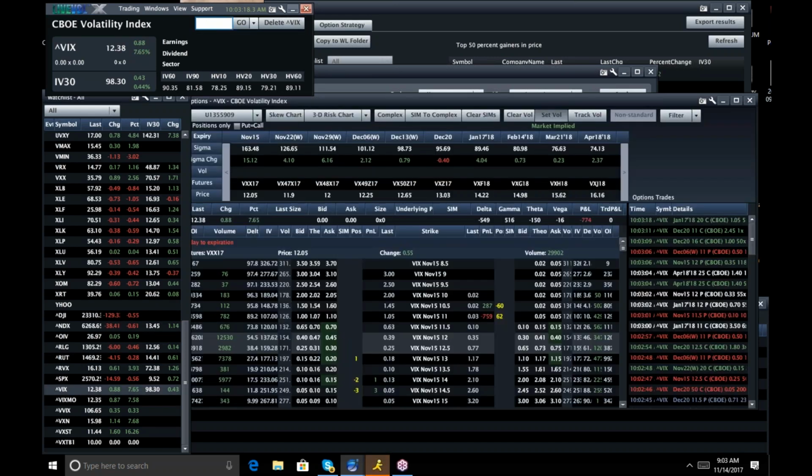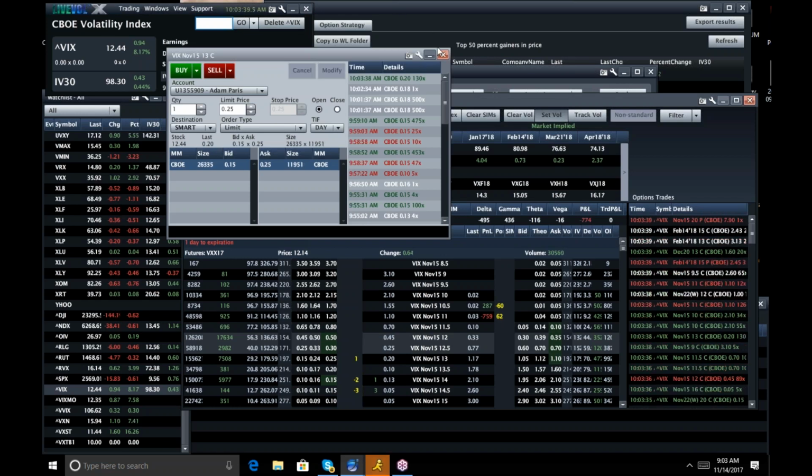It's over 12 and a half now. It's kind of hard to say what I'm looking at, but it's interesting the way VIX is moving. We're getting some kind of funky action, maybe because it's expiration tomorrow, but we're definitely getting some strange action in VIX.